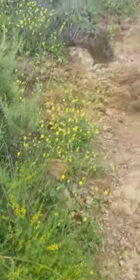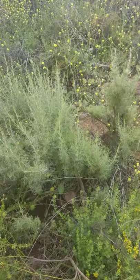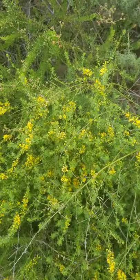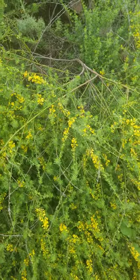Here we go, same place again. We're on the hill here, behind my house in coastal sage scrub. And here's a very common plant in California, especially Southern California, west of the mountains.